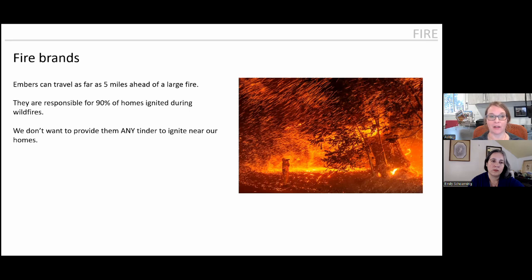They can get into homes through openings like vents or land outside on small piles of leaves and ignite. So we want to make sure that when they land on surfaces or near our homes, there's no way to get in and nothing to ignite. Think of it like trying to make a campfire with only a pile of thick logs versus trying to make a campfire with a handful of tinder. It's much easier to get the fire going when you've got tinder to ignite.